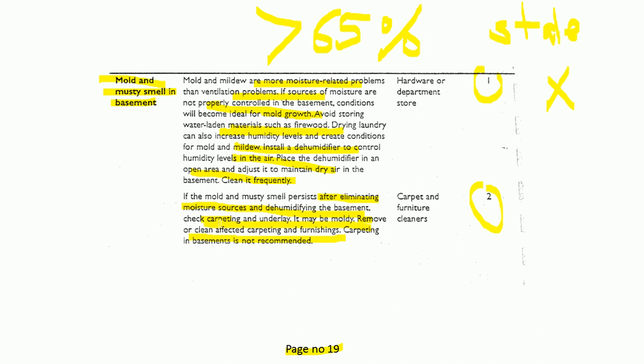But in a normal home inspection, what you're going to do is say there are some signs of mold, it's highly recommended to carry out a mold survey. Done. Or any kind of comment in this meaning.